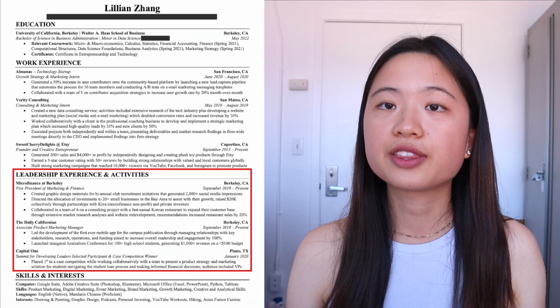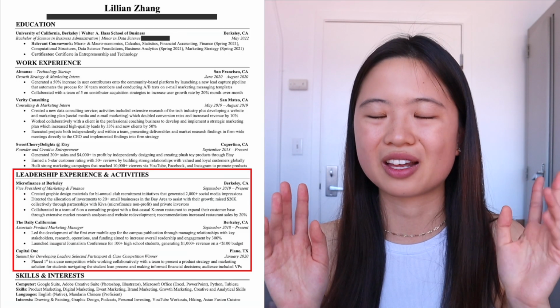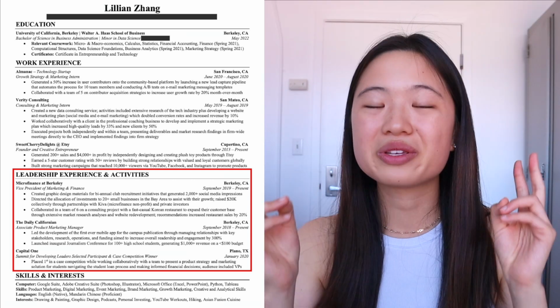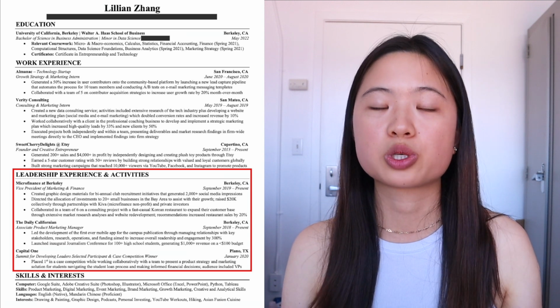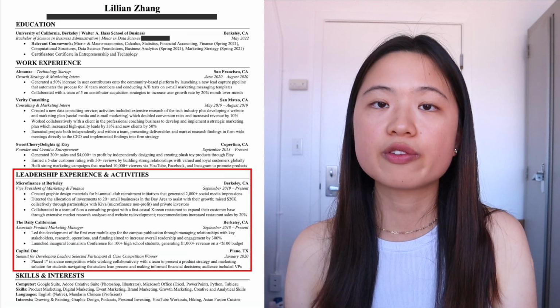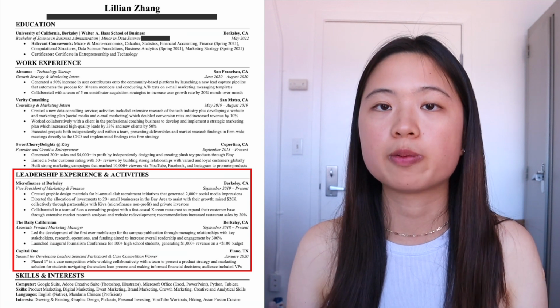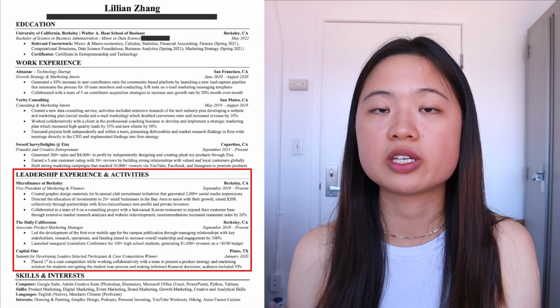And the next section on my resume is leadership experience and activities. I think if you're just starting out in college and you don't have much real world quote-unquote experience, clubs and student organizations are a great way to sort of gain that experience because a lot of these organizations have projects that you can work on. So you can start building up that experience on your resume as well. This can help a lot when you're applying to jobs and internships.